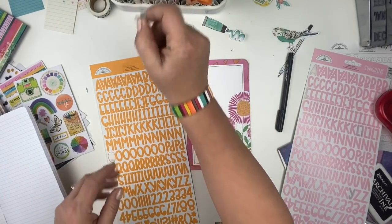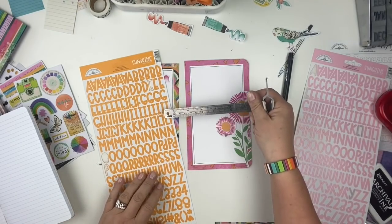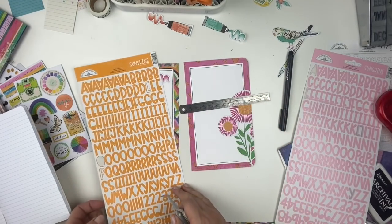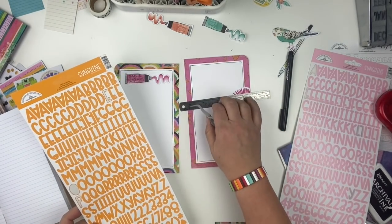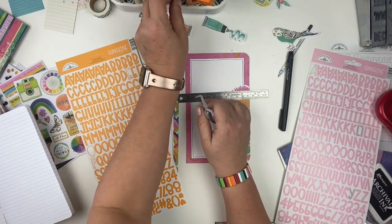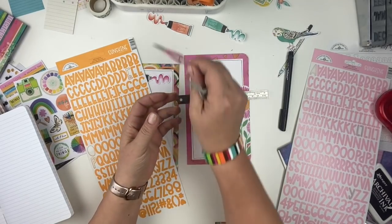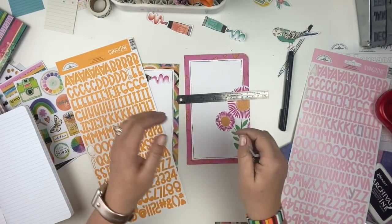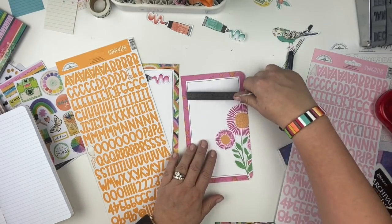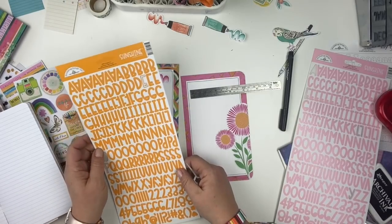So let's try that. When working with alpha stickers, I always pull out my little 6-inch ruler. These I have on my website. Basically 3 things: the ruler, the fussy cutting scissors, and the tweezers. Those are probably the most frequently purchased things on my website, just over and over and over, because I think they're tools that we can use all the time.